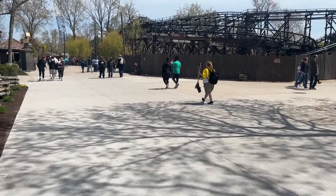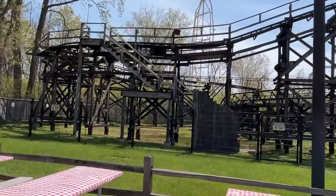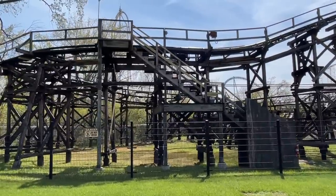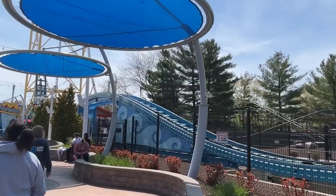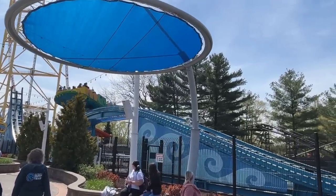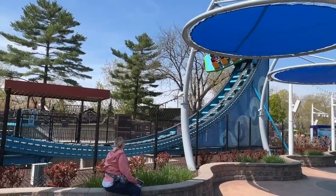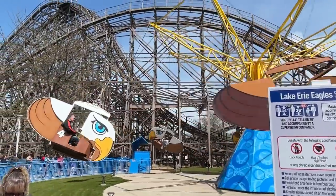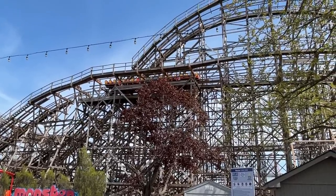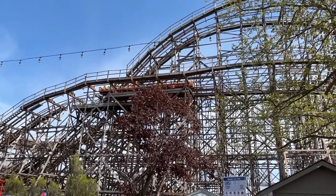We're heading up to what everyone has been waiting for, Top Thrill Dragster construction update. Breaking news: new wood on the stairs for the mine ride. Breaking news: Gemini's removed for Top Thrill Dragster, new elements.